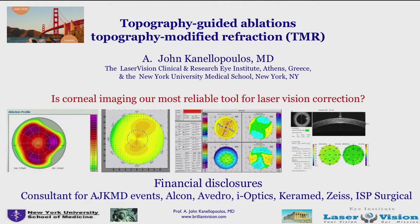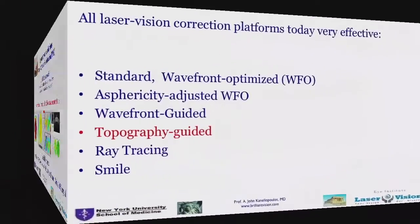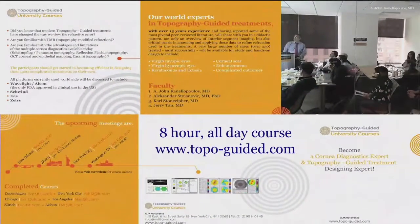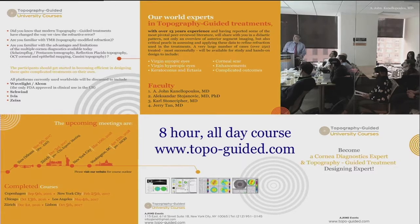I do consult for several companies that develop excimer technology, and some of the diagnostics I'll be presenting to you today. All laser vision platforms today are unparalleled. Laser refractive surgery was never better than it is today. Standard, wavefront optimized, asphericity adjusted, wavefront guided, topography guided. I'll be speaking about that, ray tracing, and we heard about SMILE. It's difficult to do this in 6 minutes. We give an 8-hour, whole-day course on some of these principles that bear significance in the diagnostics.